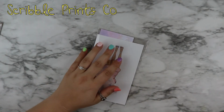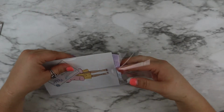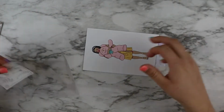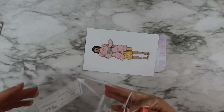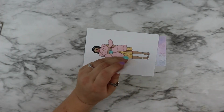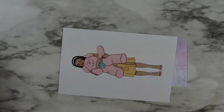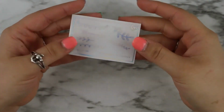I got one of her Wiggle Wednesdays. This is her newer Wiggle Wednesdays, like with the paper ones, not the clear ones that she's been doing. But if I can get it out, that would be great. Here we go. So I got this freebie. Let me just zoom you in. I got this freebie. It is a holo freebie.